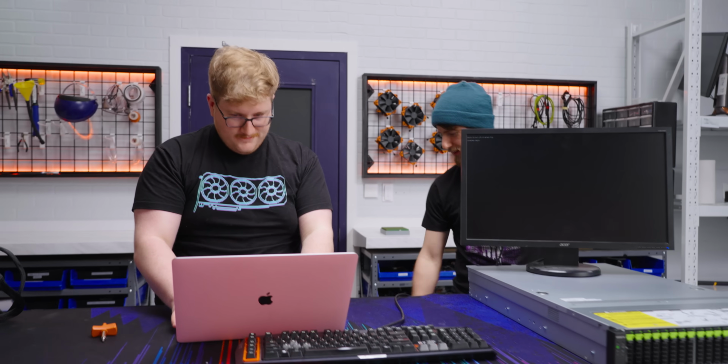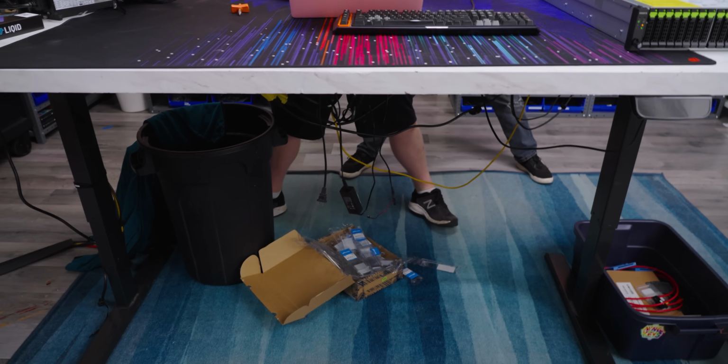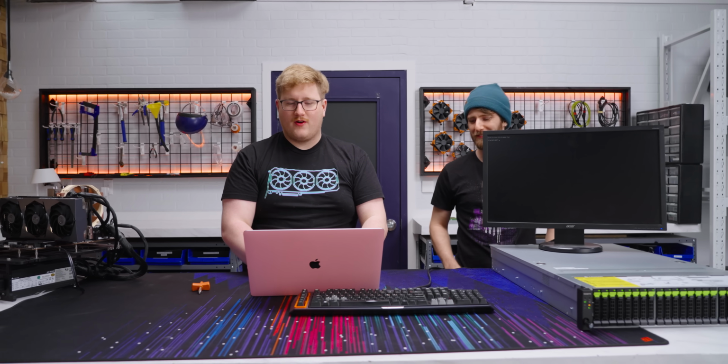Yeah, let's do that. Look at this guy. He goes wide stance here. Man spreading. Just trying to be a little more ergonomic here.